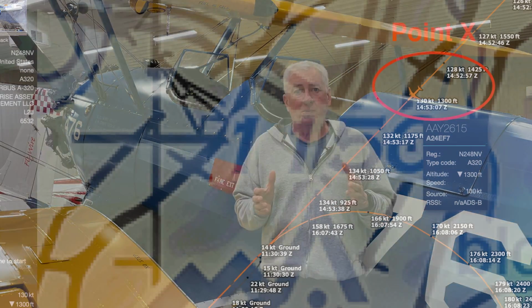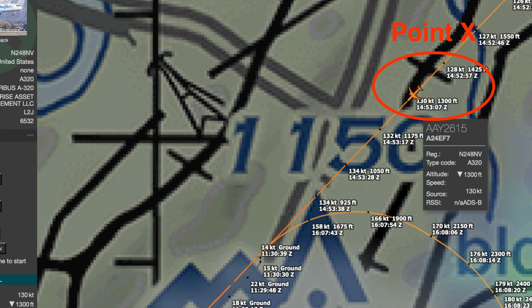So let's get back to the incident at Knoxville. Comparing the flight paths of the two airplanes is probably the best way to see what happened. The Airbus A320 was at about 1,300 feet above the ground at 130 knots at point X. You can see that on that picture. It crossed this point in the sky at 14:53:07. And I'll bet you it was fully configured for landing, was on the ILS.